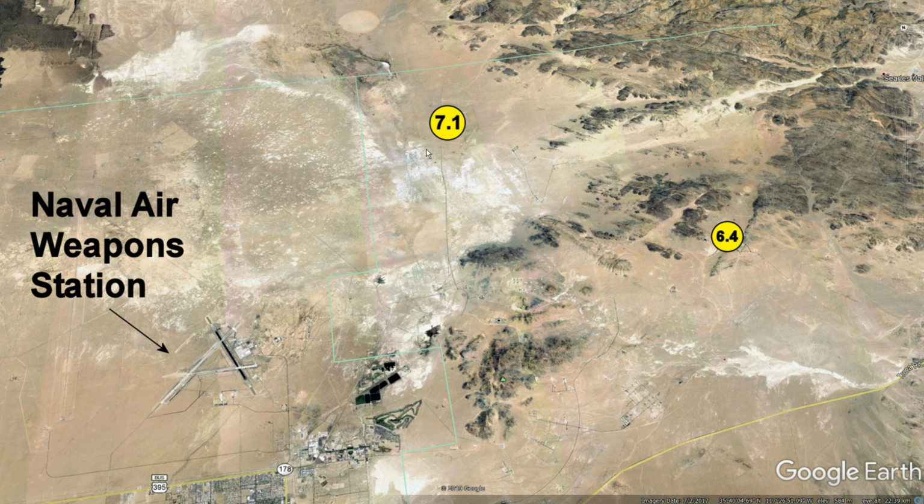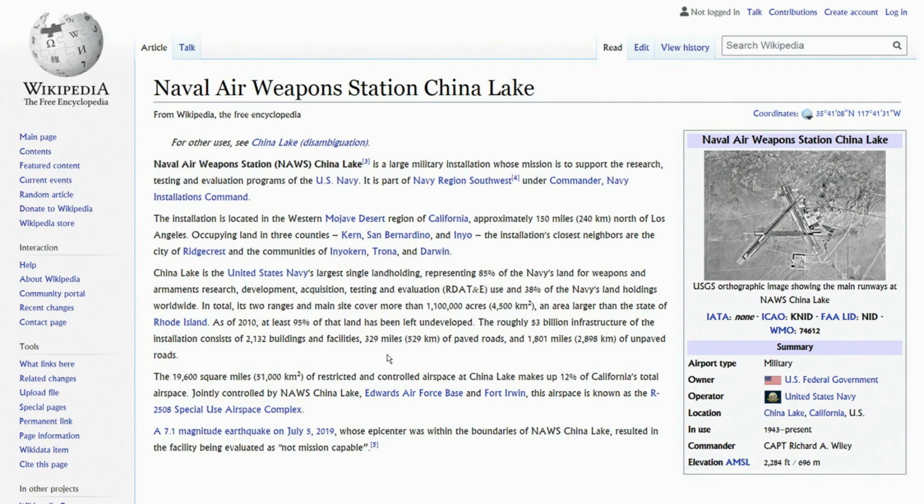In terms of scaling, I can tell you the 7.1 is about 8 miles from this runway thing here. Just 8 miles, that's all. That's very close, dangerously close. And then you got the 6.4 here. But this is a massive range here, you know. It's not just the runway bit. So, let's have a look at some details regarding this site. This is the Wikipedia blurb, and you can see the runway right here.